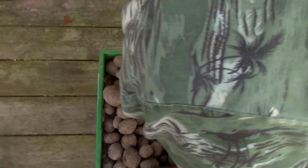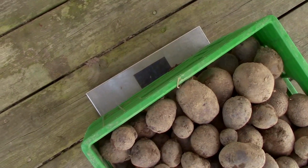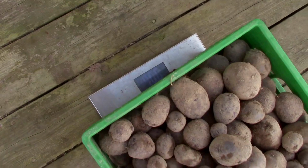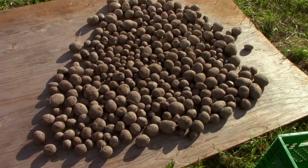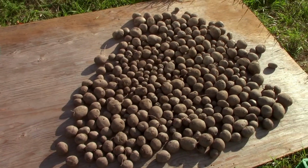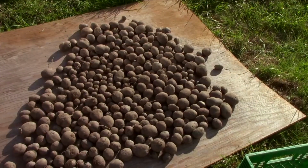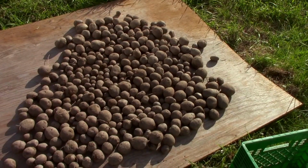Now it's time to try and weigh these, so hopefully we can make this work. Hopefully it'll go in here. Oh my goodness, it's heavy. 40.6. So these are the all blues. Well, there it is, out of the crate and on the piece of plywood to kind of dry out before we pack them away. Basically, a little bit over 40 pounds of weight.